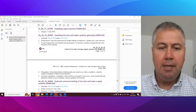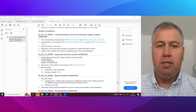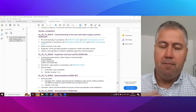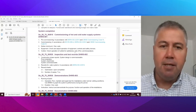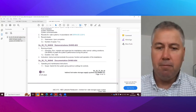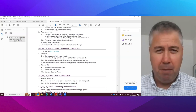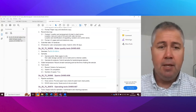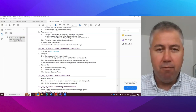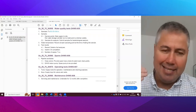So moving through, very finally, we'll come to the system completion. And again, it's different types of stuff, but we're looking at very similar stuff to the sprinklers. So it's commissioning, it's inspection and testing, it's client demos, it's documentation. There'll certainly be water treatment, water quality tests that we'd expect, right down to the nitty gritty of where we want the sample points to be, how many copies of the report that we're looking for, all the analyses. So we're really setting our stall out with this particular system, telling the contractor exactly what we want.